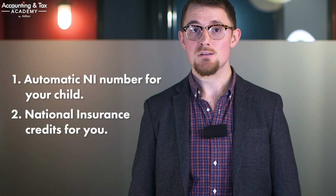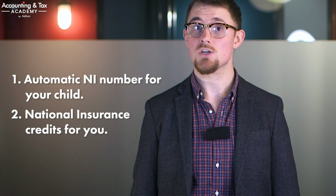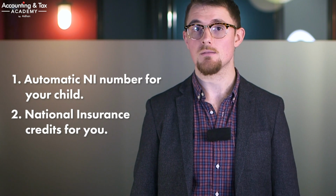Now, because of this, spouses should consider which one claims the child benefit. It usually makes more sense for the lower earner to apply for the child benefit, as remember, any high income tax charge must be paid regardless of which one is claiming the child benefit.